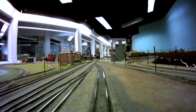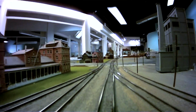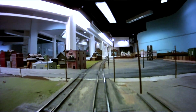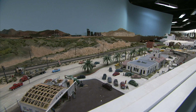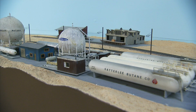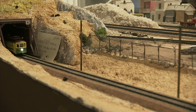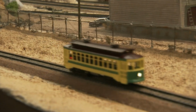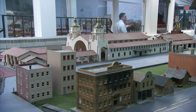A lot of people say that trains built the Southwest. Once the Transcontinental Railroad came in, towns started to sprout up all around the railroad tracks, so it really started to build it. We think we're doing a fairly decent job of representing in this layout San Diego County and Imperial County in the year 1949. And that just happens to be when we had the trolley system in San Diego. If you look at the building structures that you see here, they are replicas of actual buildings that existed in that time frame.